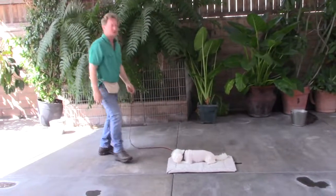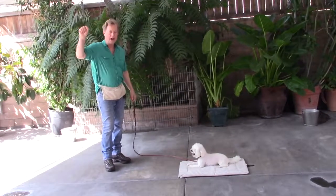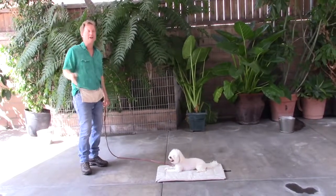Like if it's knocking on the door, maybe you start with just opening the door and then he gets a treat. And then opening it up and knocking it while you stand there and he gets a treat. And then going outside and closing it and then he gets a treat. And then going outside, closing it and knocking on it, he gets a treat.